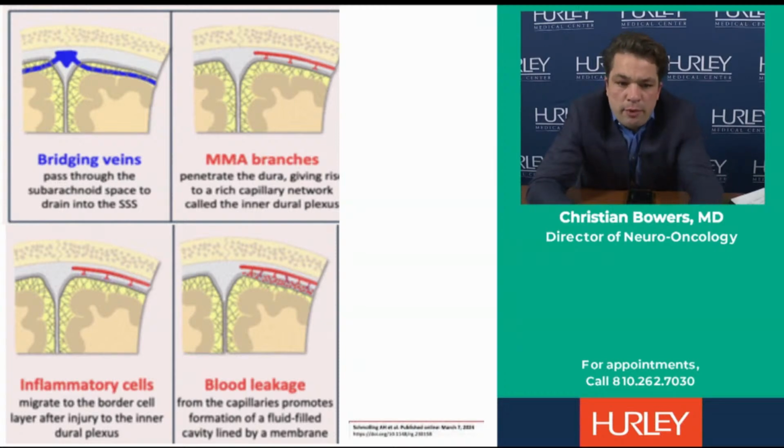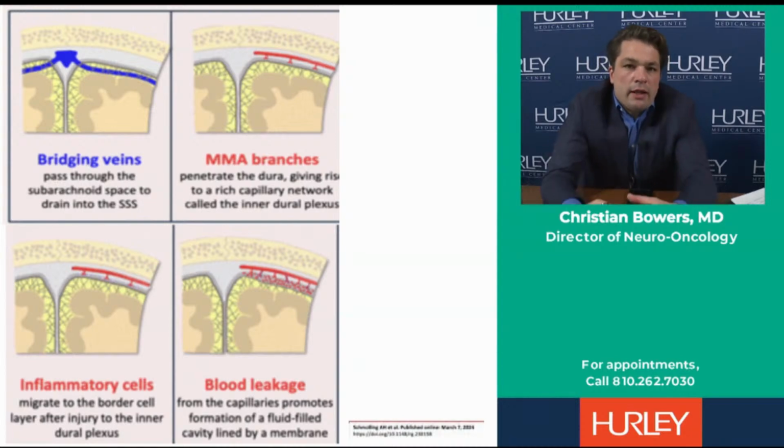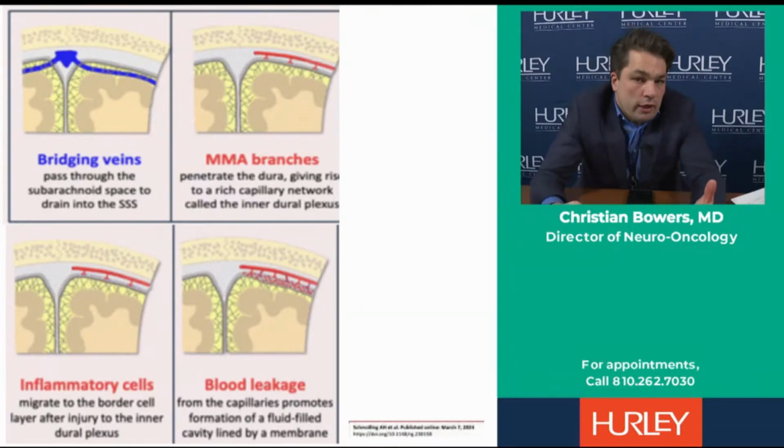You have the bridging veins which pass through the subarachnoid space to drain into the major vein there in the middle, the triangular shaped vein, the superior sagittal sinus. And then what happens if there's fluid and blood collecting in that space is we know that the middle meningeal artery, MMA there, penetrates the dura and has this rich network of blood supply. And so it will release these inflammatory cells into that space as blood gets in there. And that promotes more inflammation. You get more leakage out of these vessels. And it's a cycle that can progress.